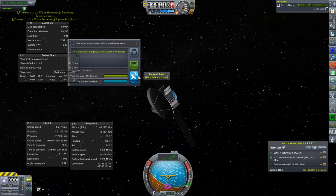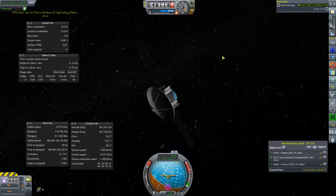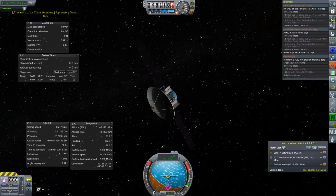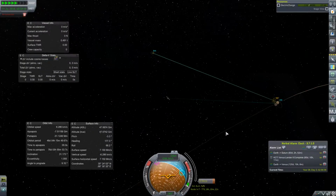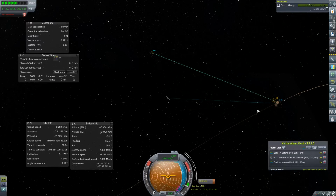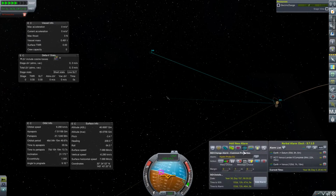Here we have the previously launched Jupiter probe that has arrived at Jupiter. Hooray, hooray. It's sending science home, as we always do. We'll use that to bootstrap our space program ever further. Now, what we want and need for the terms of our contract is a close flyby of Jupiter. And fortunately, we have done just that.